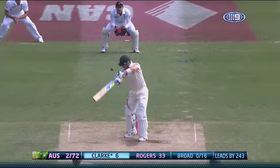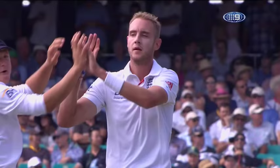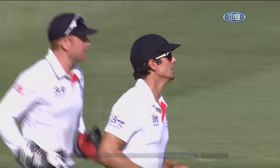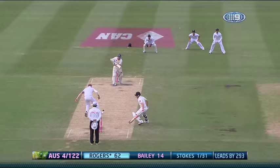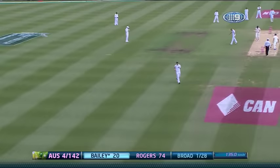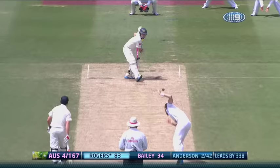And gone, Michael Clarke. He has chased one and he caught up with it. Edge, that's carried too. That's well taken by Alastair Cook. Down the ground. Full toss he gets, and he gets it down the ground. Good stroke. Oh, it's glorious. Wide and full and smashed.